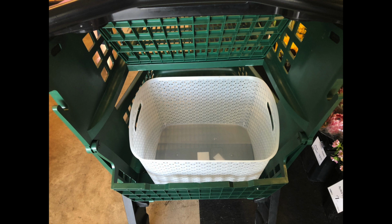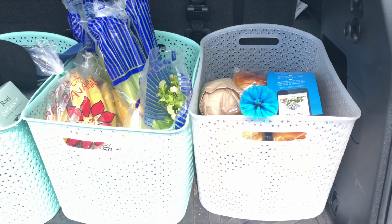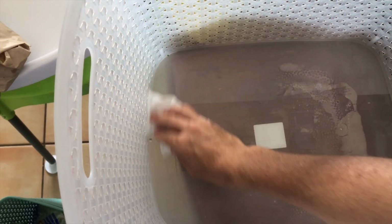Oh, here they are at Whole Foods. The bagger will usually give you the bag credit for them. And then when you get home, after you've been carrying your groceries and maybe kids' stuff, you just take a sanitary wipe, you wipe them out, and they go right back in your car.